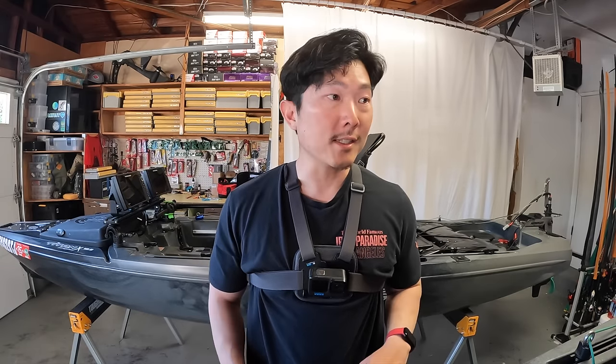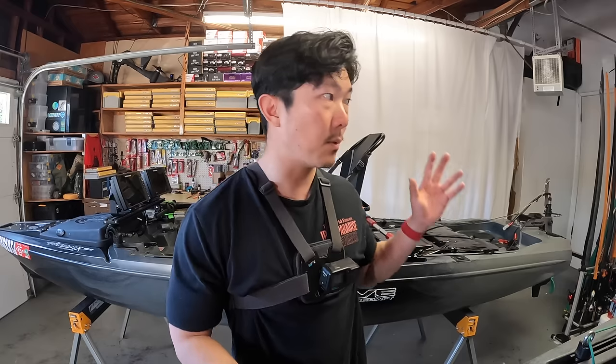About a month ago, I got a call from Native. They wanted to come out here again to shoot, to do some filming out of the 12.5X out on the California Delta. And we picked a few dates. So basically I gave myself a deadline to have this boat completely done, completely rigged out for that shoot. And guess what? It's the day before the shoot. Boat has been done. It's finished, ready to hit the water.